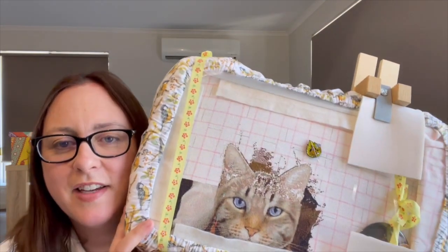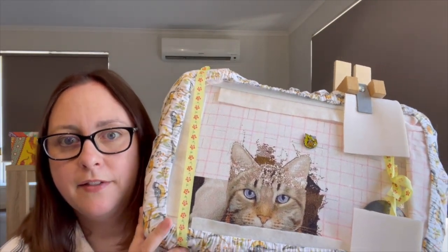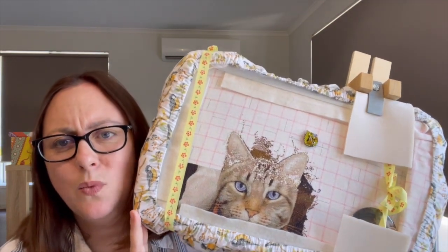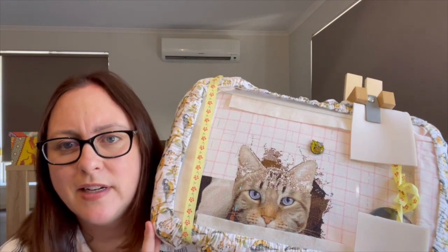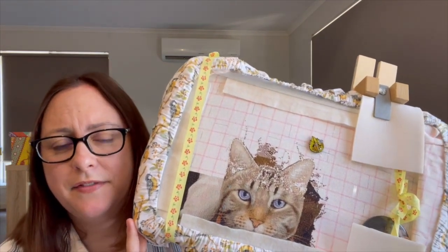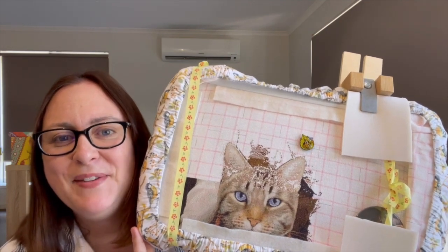What else was I going to say about this one? I really want to get way more progress on it than I have this year. I've done about 12,000 stitches this year. I definitely need to do more than that if I've got any chance of finishing it.